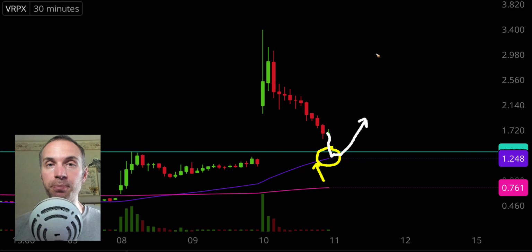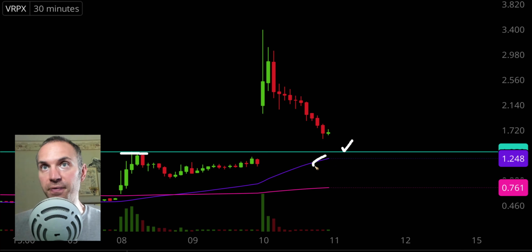As always, got to use risk management in case that doesn't happen, but by no means would I think anybody would say, oh, that's totally random. I don't see your thought process at all. No, I would see people saying, oh yeah, I see the thought process. Gap close, former area of resistance, 50-period moving average. There's a lot of situations down there that could very well lead to a bounce.